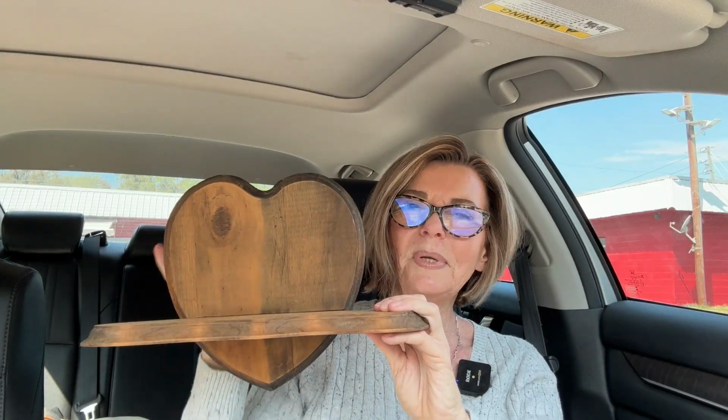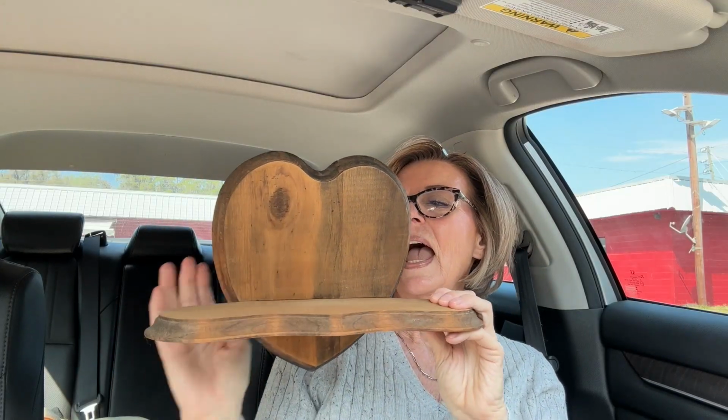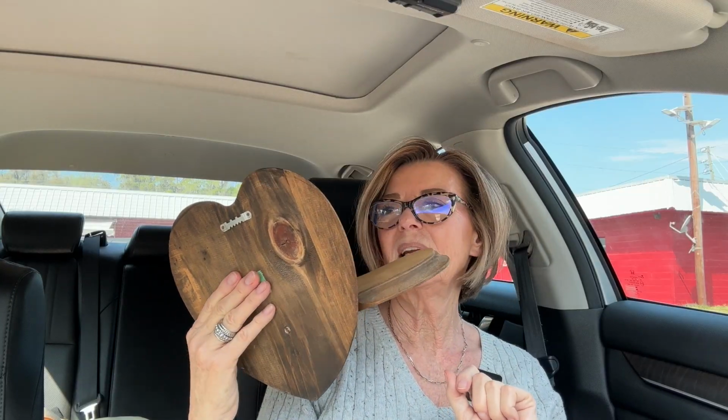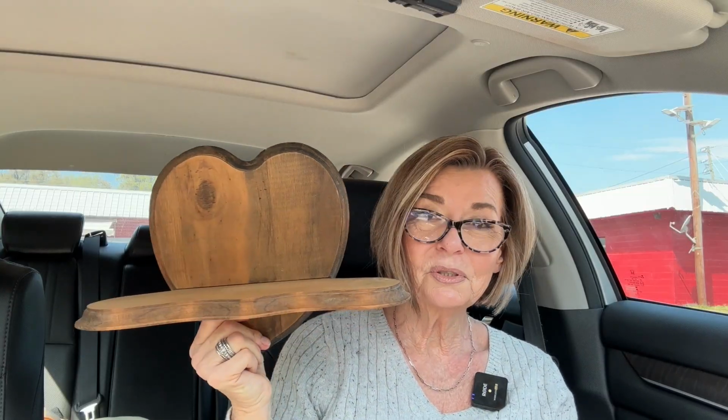I also picked up this handcrafted wood shelf. I just thought it was sweet. A little heart up here and a little shelf here. Has the hardware on the back so that you can go ahead and hang it up right away. Pretty wood. I'm going to give it some loving with some wood oil, and it's going to look absolutely beautiful.